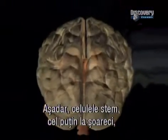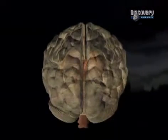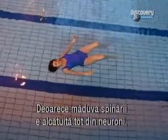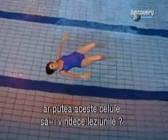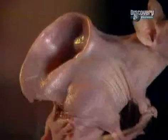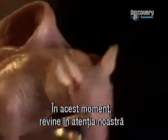So stem cells, at least in mice, can repair brain damage. But since the spinal cord is made of brain tissue, can they also repair a damaged spinal cord? At this point, the man who put the ear on the mouse comes back into the story.